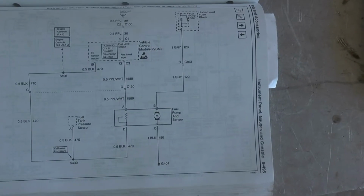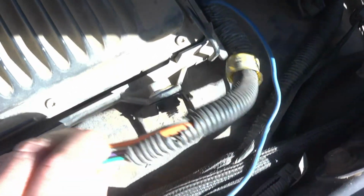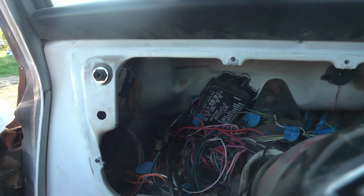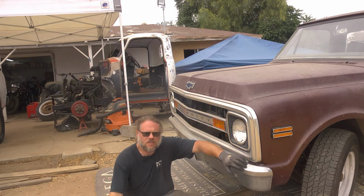And I found a number of wiring issues and corrected them in the process. But since it's never actually fixed the problem, there's no video there. Well, between the bog and the fuel gauge issue, I think it's time to pull the bed and get access to the top of the fuel tank.